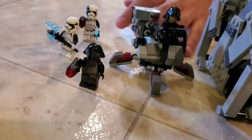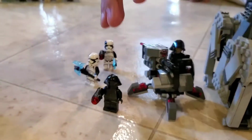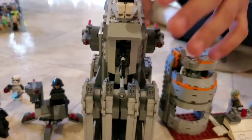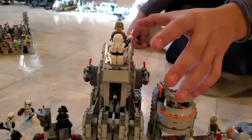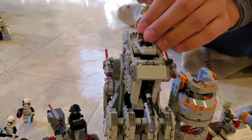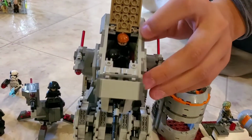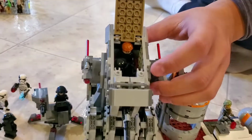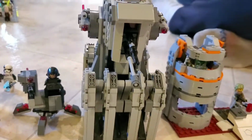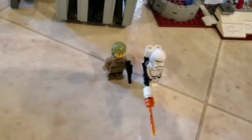This next one, more or less just a battle pack for the figures. You have two stormtroopers and two officers, one guy piloting the main gun, and this guy's just gun, so not much to that one. But this next one is a crawler. I'm not sure of the exact name of it, but I know it is one of the First Order walkers. And on the inside here, we have General Hux and the pilot. So you have an Imperial officer right here with General Hux on the inside, and that's just the cockpit. And you have missiles on the side, two main guns up front, and it came with this one Resistance trooper and the flamethrower stormtrooper.